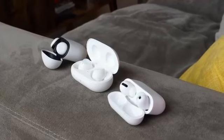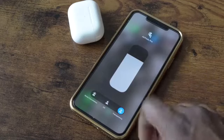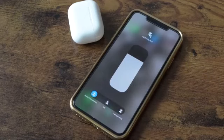Here is our final piece that we need to talk about: software. They all have some incredible pieces of software, except say for the AirPods Pro, which is a little bit basic. You have the ability, if you're using your iPhone, to go into the volume settings and manually change between transparency mode, and that's pretty much it, and increase the volume.